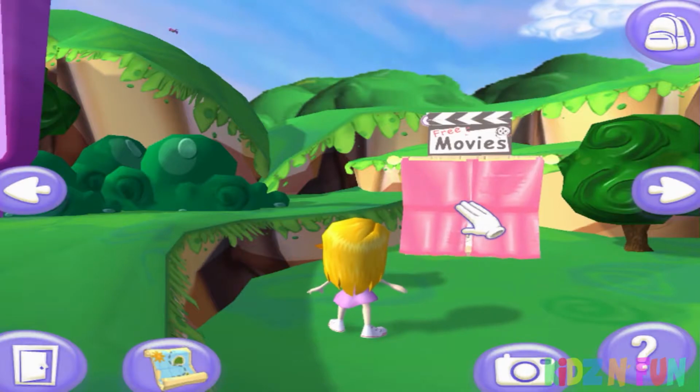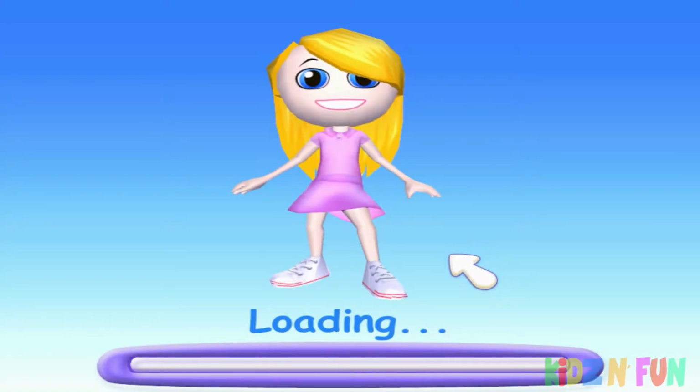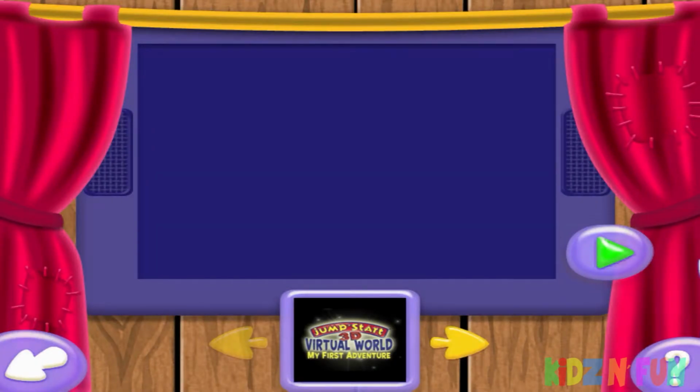The movie house. Welcome to the movie house. Click on the arrow buttons to see the different movies you can watch. Click on the play button to start the movie. Click on the stop button to stop the movie.